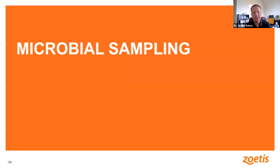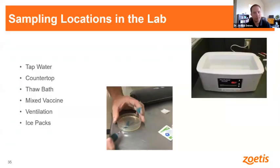And if you need assistance getting microbial sampling at Zoetis, our field service guys, our technical service representatives, they can all assist with this. And many of you are receiving these services on a regular basis. So help with that data and put it to good use.